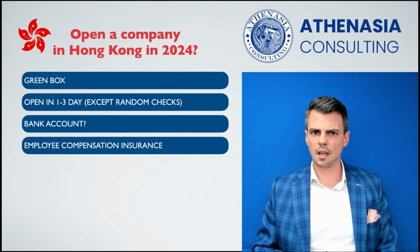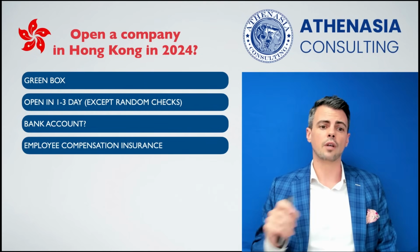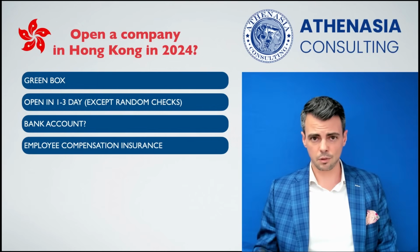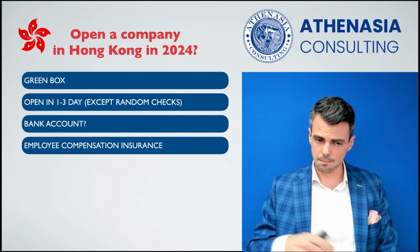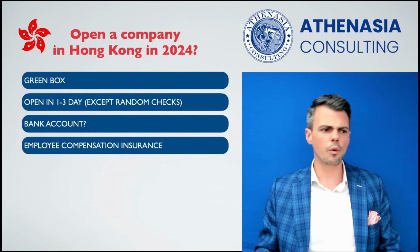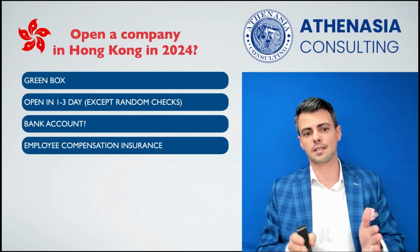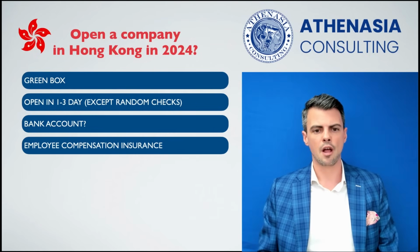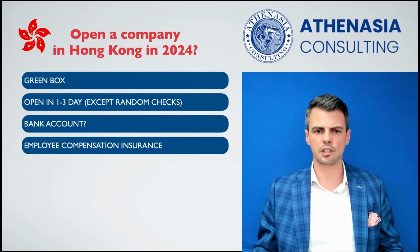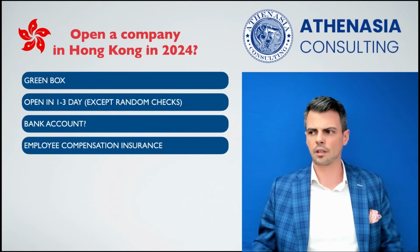Employee compensation insurance. One thing you have to be careful about is if you hire people in Hong Kong and you have employees here, you will need to get an insurance called employee compensation insurance, which is mandatory. It's really cheap, especially if you work with services. If you work in dangerous fields like construction and you have like 100 workers, yes, this insurance may be a bit expensive. But for services, it's really cheap. It's basically covering any incident that could occur in your office.